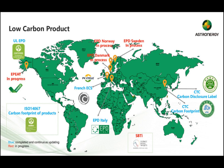As carbon emission is a very popular topic, we really care about how carbon is traced and emitted. So we look for certificates from well-known institutions. Some certificates are still in pending process and some already finished.